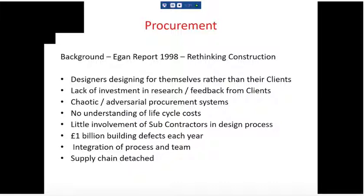Next one was little involvement of subcontractors in the design process. So, if you're doing a really clever scheme with frameless glazing, then understanding how that works, you have to turn to the experts who do that sort of work in order to get their advice. But back in 1998, the way traditional projects were set up, the architect wrote loads of detailed specifications, kind of in splendid isolation, and then it was only much later on that the glazing fellow would come along and say, well, I can't make that work. We're going to have to change that. So there wasn't an easy system for pulling on the expertise of the supply chain.